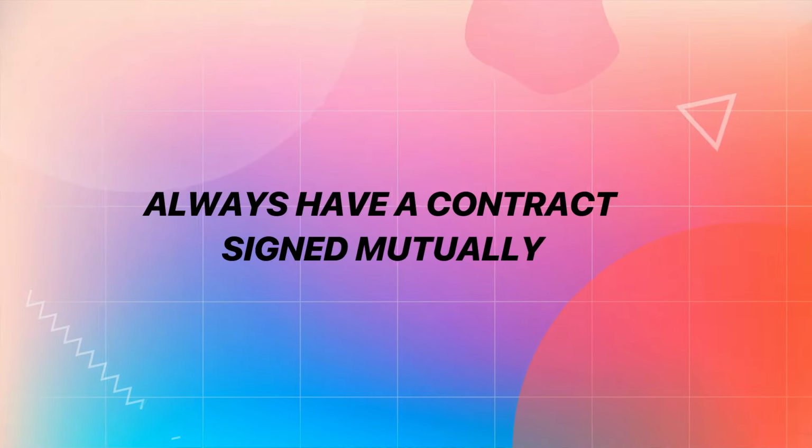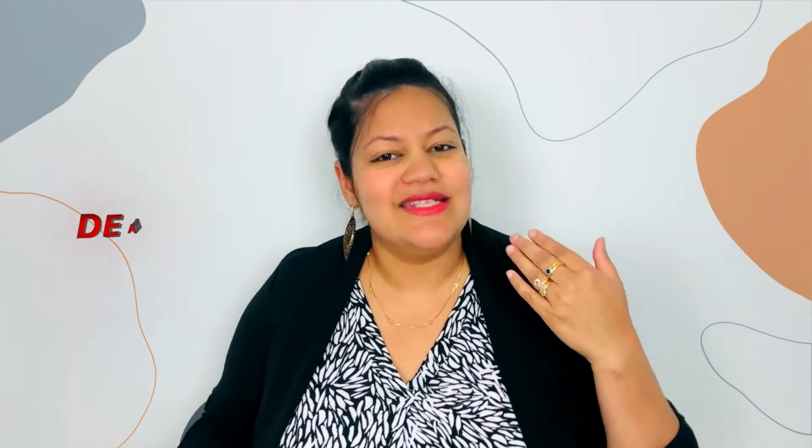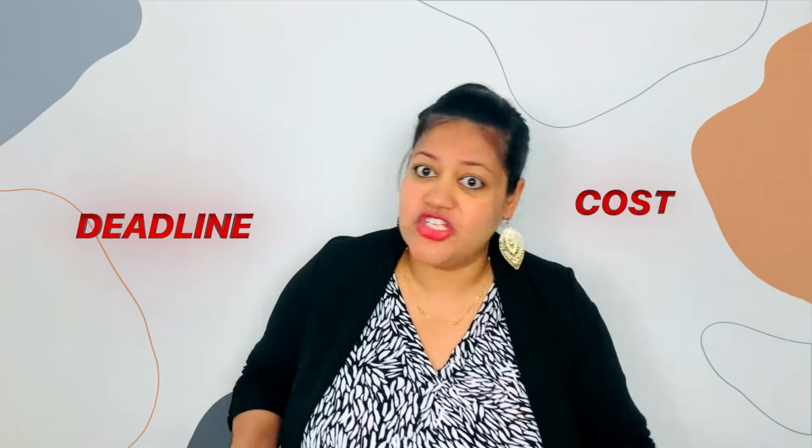And finally, always have a contract signed mutually. There is nothing better than being safe. Once you decide on an editor, ensure that all agreements regarding deadlines, cost, revisions, and other specifics are put into your contract. This is a formal agreement that can help protect both the parties and clarify expectations for each other.